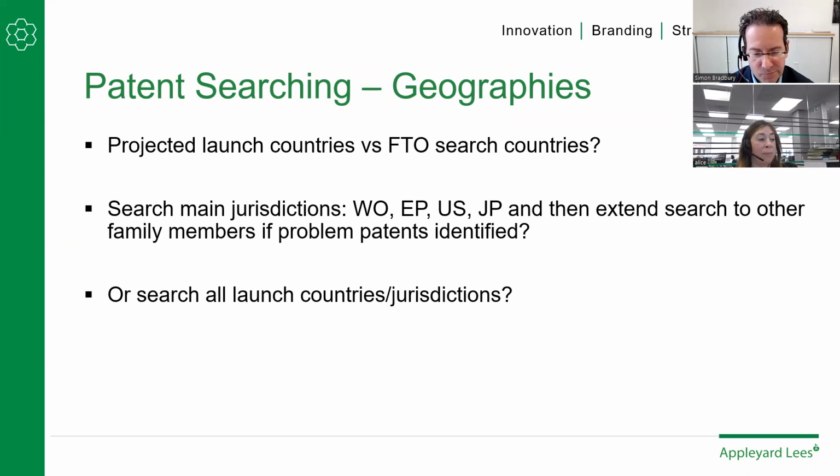So the other thing to think about is, where actually are you going to search for these problem patents? Where should you search? Are you planning to launch and manufacture and sell your products in the same country, or manufacture in one country and sell them in various other countries? You need to search all of those potentially, but if that means a lot of countries, that's going to be very expensive. It may mean you need to obtain translations of documents, which adds to the expense. You may need advice from local attorneys, which again adds to the costs.